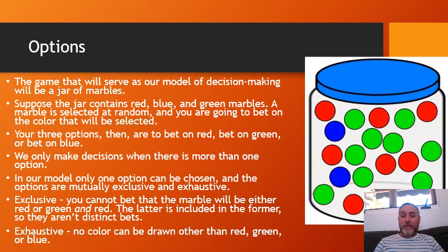You can make that sort of bet, but what you can't make is a bet that it'll either be red or green and it'll be red. Why? Because the second bet is included in the first bet. The first bet covered the possibility that it comes out red, so those aren't even distinct bets. In a strictly logical sense, that sort of bet is impossible in our games. That's what we mean by exclusivity. And by exhaustive, we just mean red, blue, and green are the only options. You're not pulling out any yellow marbles.